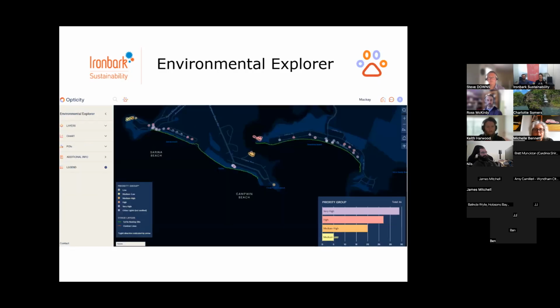All right, the second example I want to talk about is the Environmental Explorer tool. And this example is from Mackay Regional Council in Queensland. So the Environmental Explorer is used to consider alternative design options for environmentally sensitive locations within a council area. It combines lighting data with the identification of areas or species sensitive to light at night. So in this Mackay example, the green line you can see is along the coast or the beach, and that's where turtle nesting occurs. That was a key concern of Mackay Regional Council.